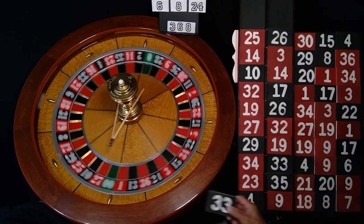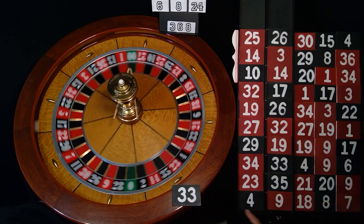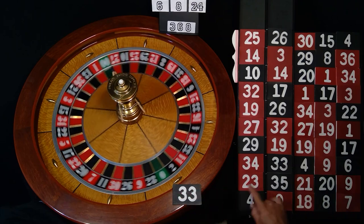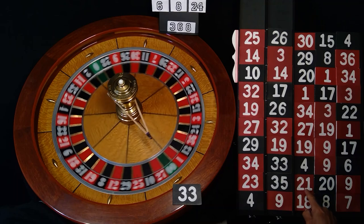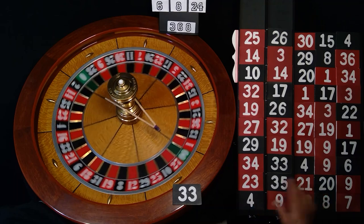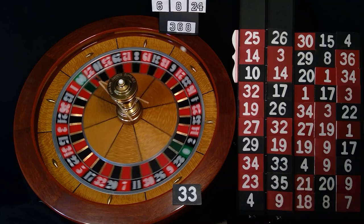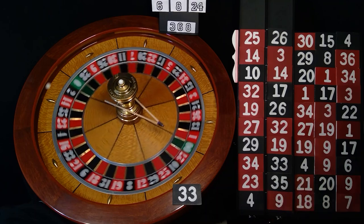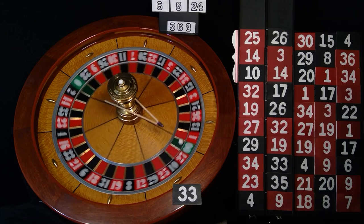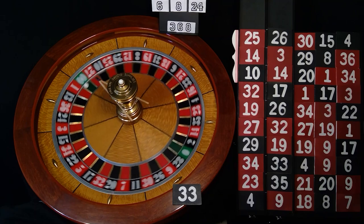This is what I got to get to. That goes along here. But look at here. 23 and its neighbors. 32 and its neighbors. 21 and its neighbors. 12 and its neighbors. I'll only play the neighbors on the flip-flop numbers. What is it going to be? Look at that.